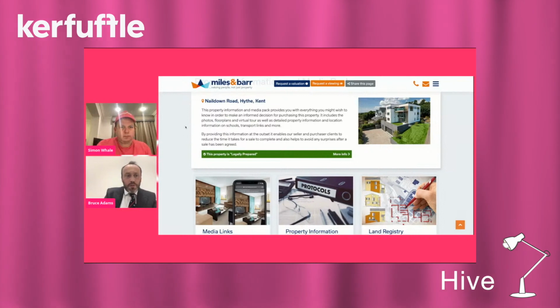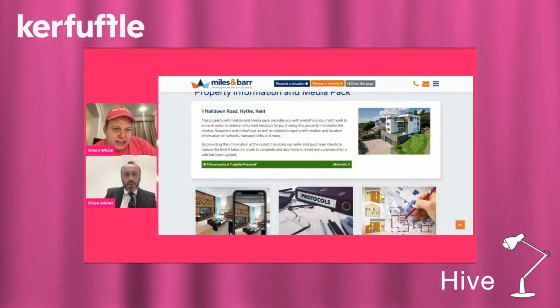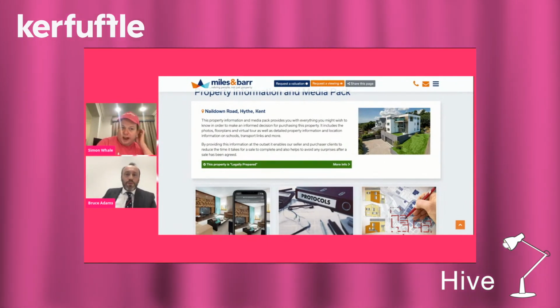So, can you see my screen, Simon? Yeah, we got that up there. Yes, so we can see the Nail Down Road, Hythe, Kent, there with the property information alongside it. So, just talk us through what we're looking at here, Bruce.